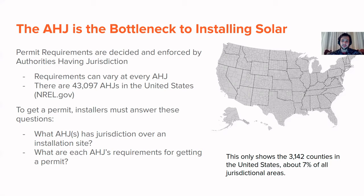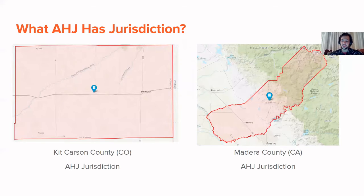So a solar installer, when they want to get a permit, needs to answer two questions. The first is, what AHJ has jurisdiction over my installation site, and what are each AHJ's requirements for getting a permit? And when there are 43,000 variations on permitting requirements, these two questions become very difficult to answer. Starting with the first question, what AHJ has jurisdiction?